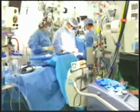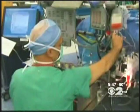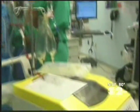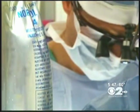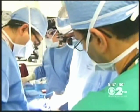To keep that from happening, doctors limit how much blood they take for testing before surgery, modify heart-lung bypass machines to make components smaller, and even recycle blood. We used what's called a cell saver, which captures any shed blood during the procedure, processes it, and puts it right back into the body. Studies show using a patient's own blood cuts infection rates by more than half, and costs are cut as well.